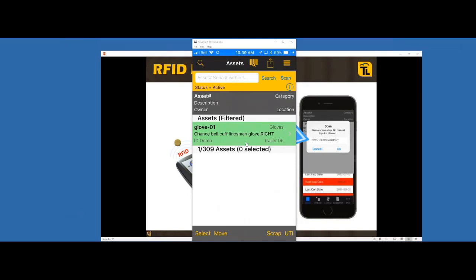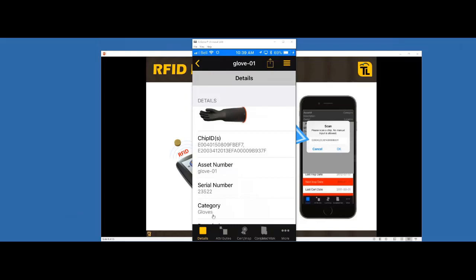I do. And I was going to show it to you. So this lineman glove is here, but you notice I have a serial number and I have multiple chip IDs. So if the serial number wears out, go to the chip. If the chip falls off, which it shouldn't, but if it did, go to the serial number. You see, we have backup, and you can replace one after time.